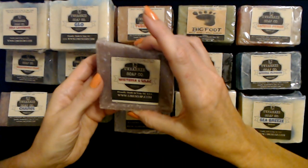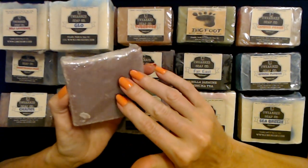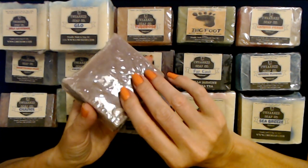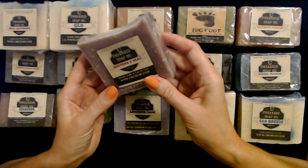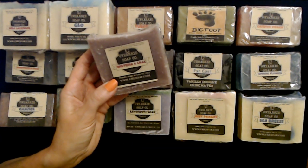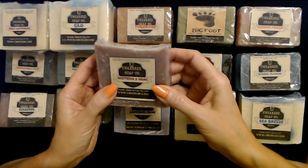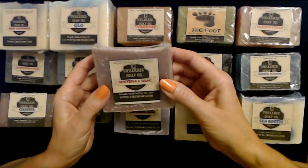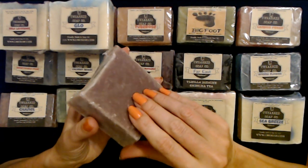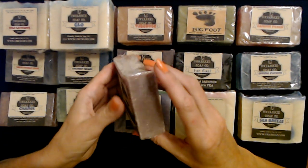And my last bar of soap is this one. This one was another one of my favorites. Now this one has a more uniform color, kind of purple. This one is really heavenly. It's Wisteria and Lilac. Oh my word, this one smells so heavenly. It has the most beautiful, beautiful aroma. I love this one. It was in my top 3 along with Tuberose and Chanel.